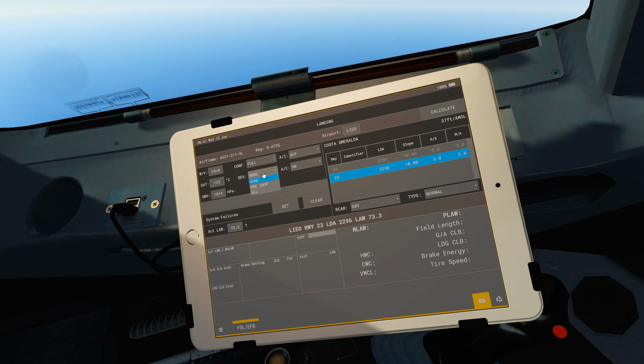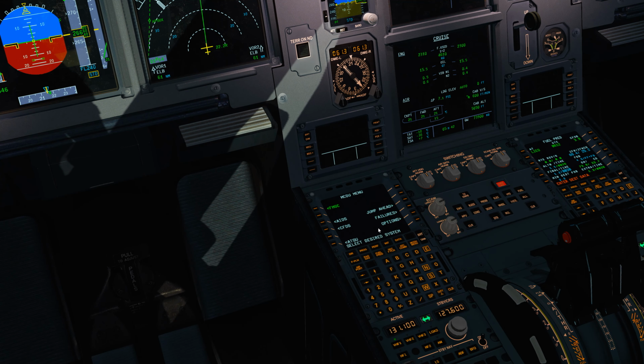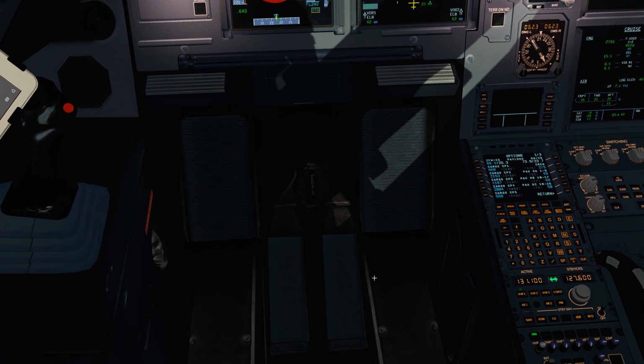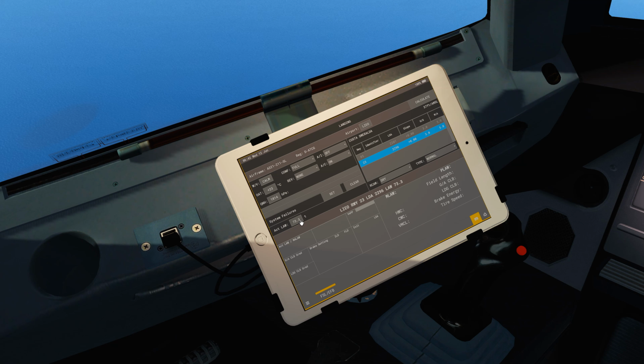Yeah, let's do flaps full, reserves none, anti-ice off, air conditioning on, expected landing weight, let's see, 73.6, it says here. 73.3, yes, let's see what our weight is. That is 73.3. Yes, let's go with 73.6, it says in the brief, so let's do that.